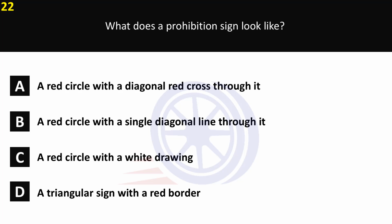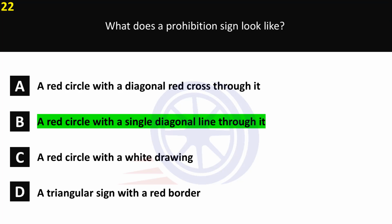What does a prohibition sign look like? A. A red circle with a diagonal red cross through it. B. A red circle with a single diagonal line through it. C. A red circle with a white drawing. D. A triangular sign with a red border. Correct answer, B. A red circle with a single diagonal line through it.